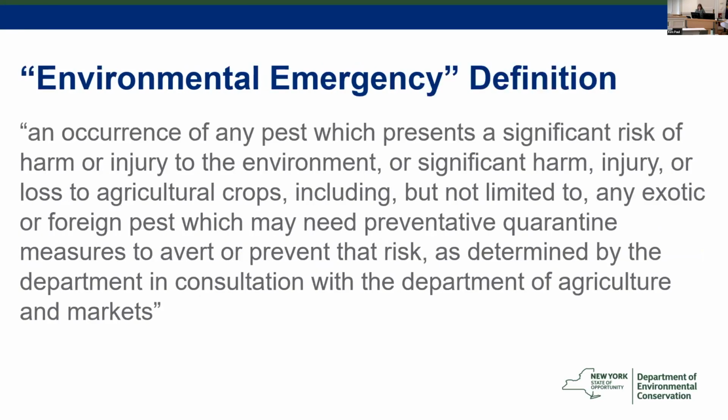They do have an environmental emergency definition in the legislation, and it's right up there. But it's very specific. And in order to do the emergency declaration, we would have to be very specific, and it would be an official thing with our department in Ag and Markets.